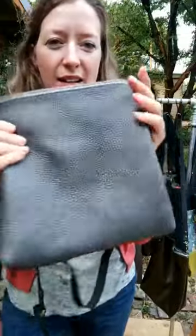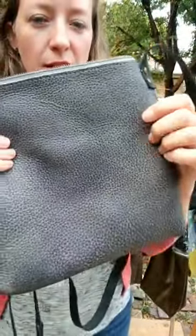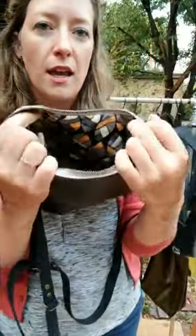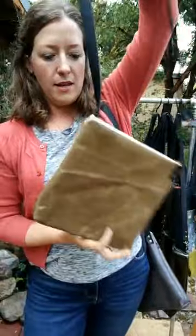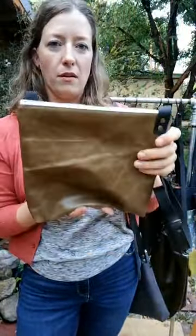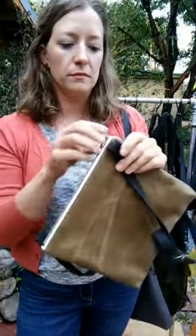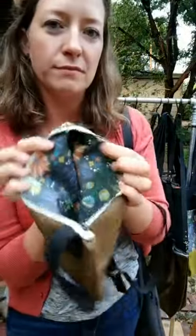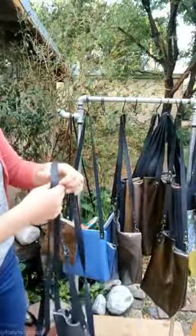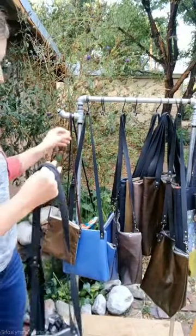This one is pretty textured, so it has this nice texture to it. It's this metallic-y silver gray, and has the geometric leaves on the inside. Again, adjustable strap. And this one is that golden brown color, and this one has that gray floral print. So three of those of that size.